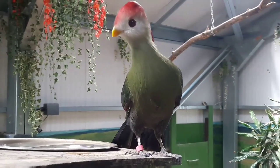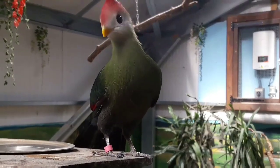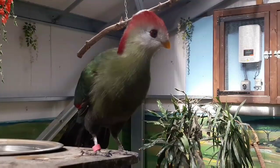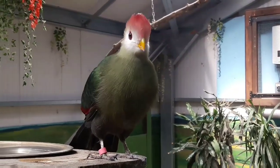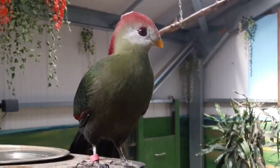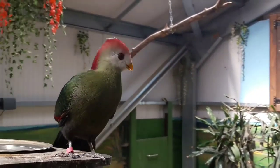And both these are kind of true colours. So what does that mean when I say true colours? Well, the green of the turaco is true green. Now, most birds that we think of as being green aren't green. It's just that our eyes perceive them as being green. But here with the turacos, what you're seeing is a true green bird, and these are amongst the only birds in the world that are green.